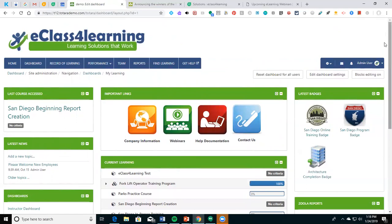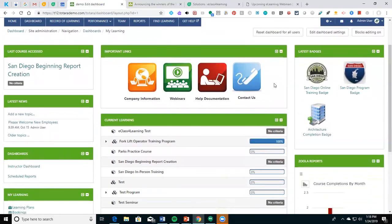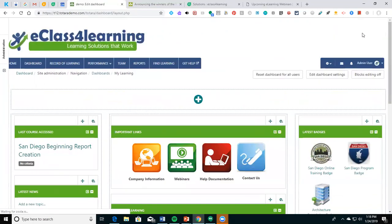Just on my sample dashboard, this is an HTML block. First of all, we can turn block editing on here. You can configure your dashboards for different users any way that you want. You can even allow the user to customize their dashboard, or you can turn that off as well. So again, what's new in Totara 12 is you could have a banner across the top or a block that takes up the whole width of the screen. I opted not to do that on this one.